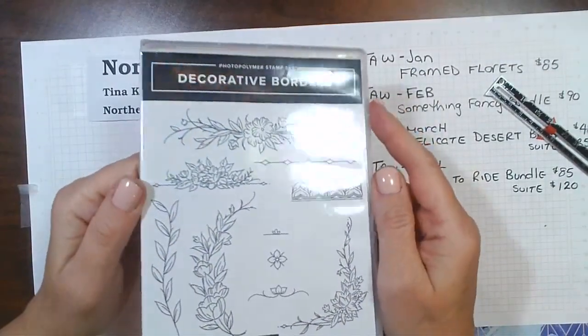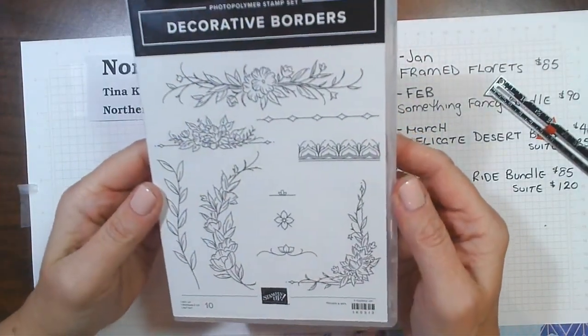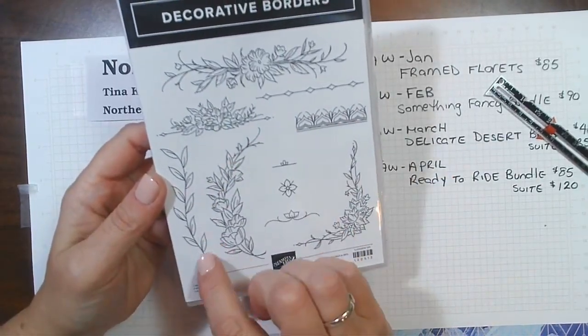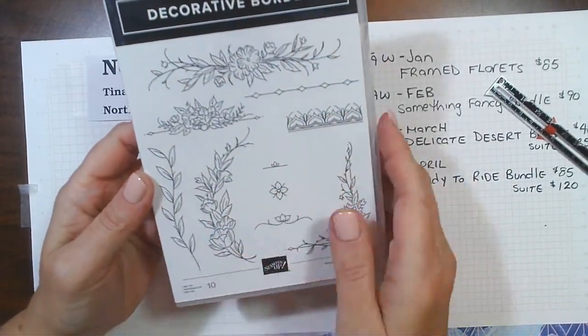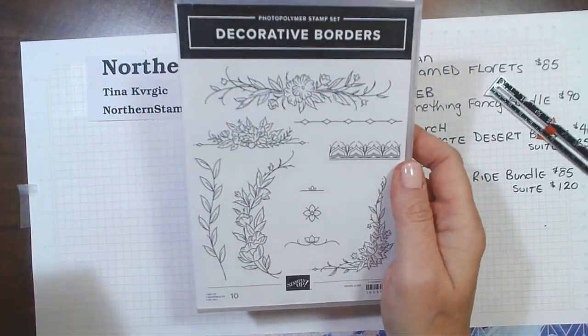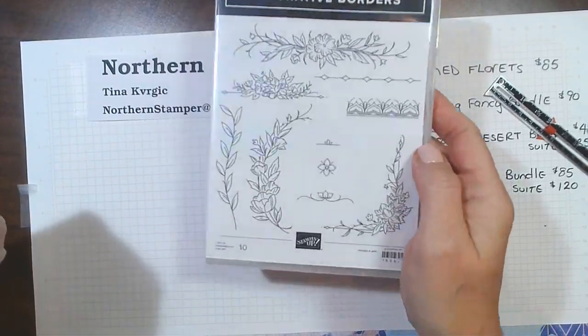I did show you decorative borders that I received. This is another great card. You can either make simple cards with these vines by stamping tone on tone, or by using blends or watercolor pencils and coloring it in.